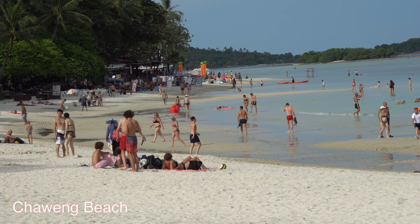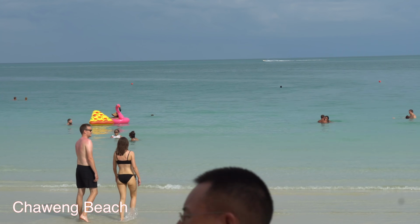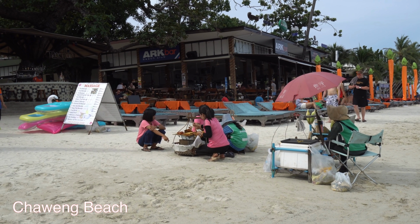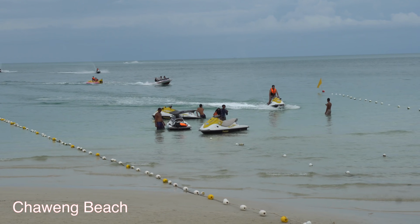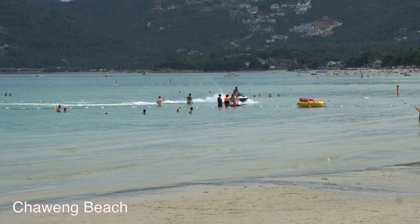Chaweng Beach is approximately 7 kilometers long, making it the longest beach on the east coast. It's lined with coconut trees and boasts year-long comfortable temperatures of between 25 and 28 degrees. The central part of Chaweng is by far the most crowded area of the beach, with beach vendors, music, bars, and a variety of water activities on offer.